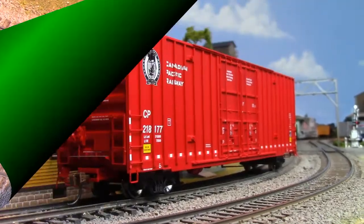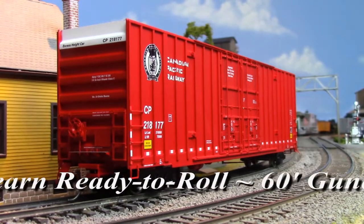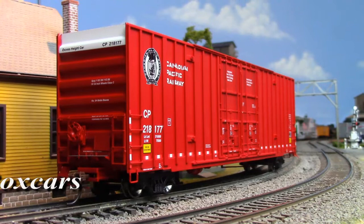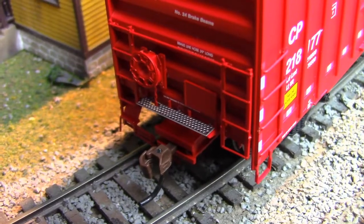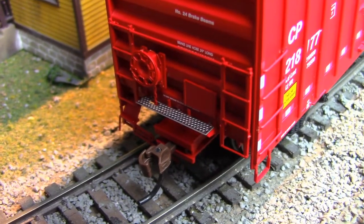And following that, we've got 60-foot Gunderson boxcars. Built to carry 100 tons of manufactured goods in insulated protection, plug doors and excess height stripes on their ends give these cars a thoroughly modern look, while mesh crossover platforms and 36-inch scale wheels bring the prototypical realism home to stay.